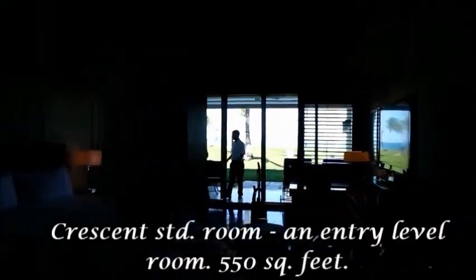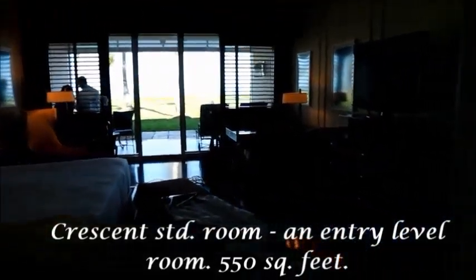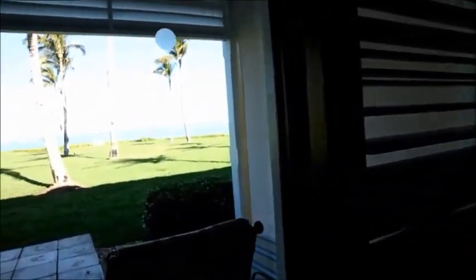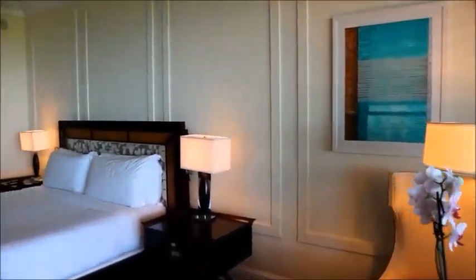Hello. How are you doing? Good. So this is one of our standard rooms here in the Crescent. We're looking at 550 square feet. Oh wow, that's a generous size. And this is a standard room. Yes. Do they all come with ocean views? So in this wing, yes, all the rooms have an ocean view.